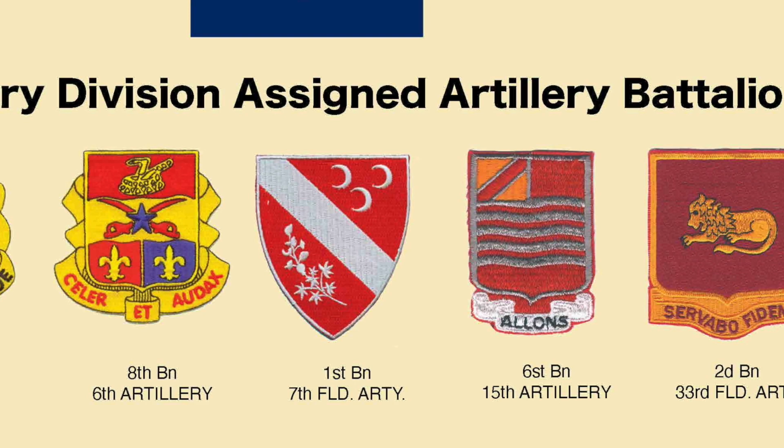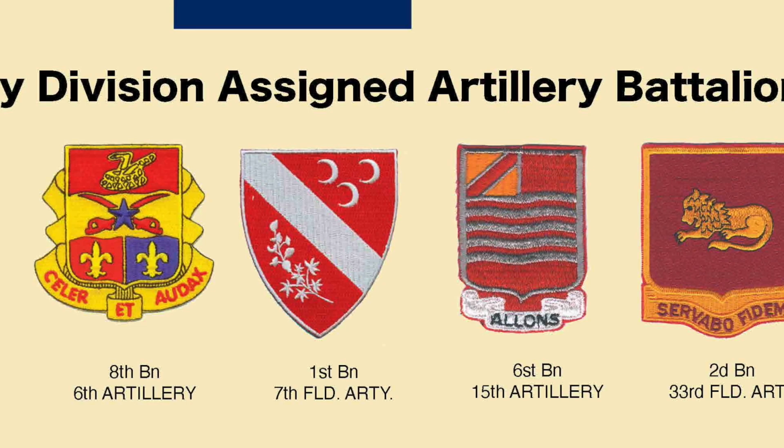There are several variations of the 1st of the 7th Field Artillery unit crest, but it's basically a combination of the original insignia of the 7th Field Artillery and the 7th Coastal Artillery.